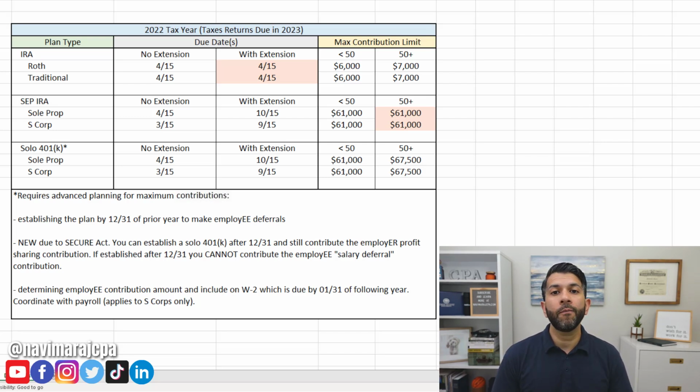Now, your contribution deadline is March 15th, and that's if you don't file an extension. But if you file an extension, you can actually contribute all the way until September 15th. Now, something unique with SEP IRAs, and this is another part of the reason why people get confused with this stuff: even if you're age 50 plus, you cannot make what's called a catch-up contribution. So $61,000 is the max you can do in a SEP IRA, no matter what your age is. So let's move on to the next type of account, the solo 401k.